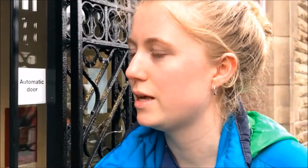What's your name? Bethan. Where are you from? I'm from Yorkshire. Why do you like to live in student property? It's with lots of other students, and you get to meet new people. How is it different, student property from renting a house? Well, it's just a lot more going on. There's a lot more students around, compared to in a house where it would just be you and your flatmates.